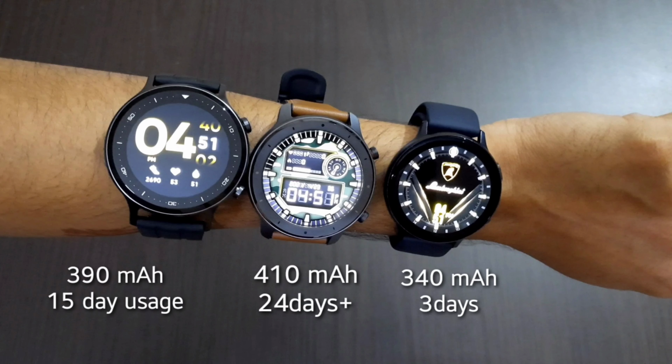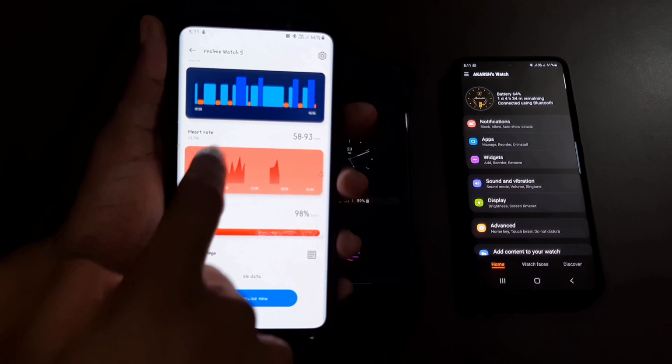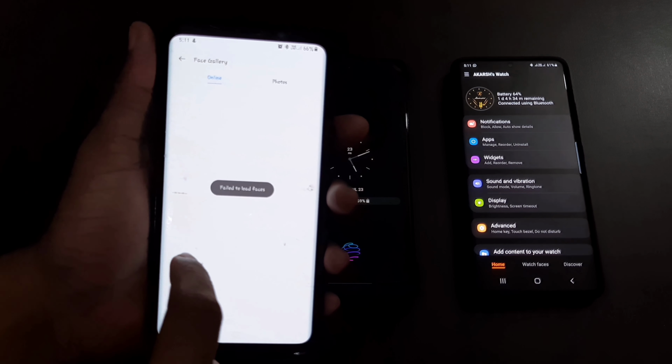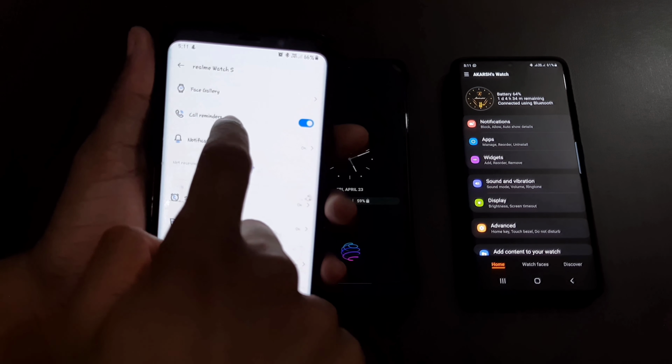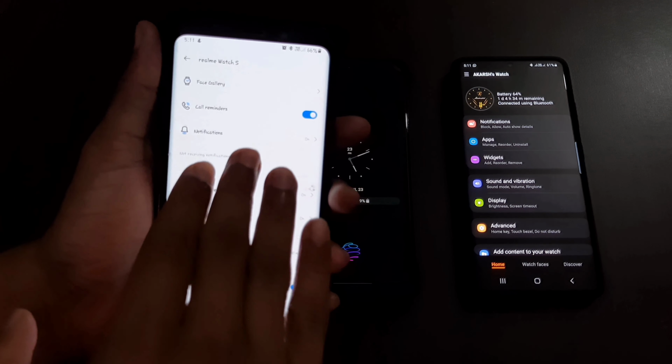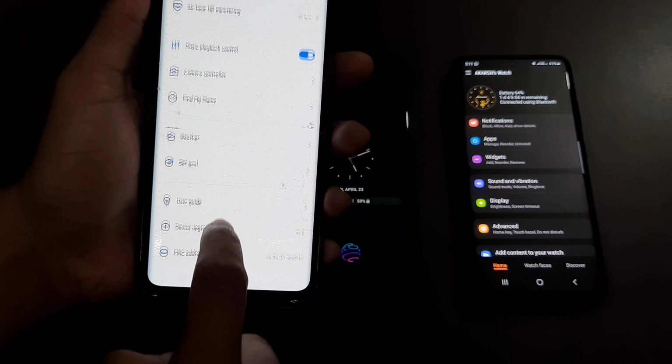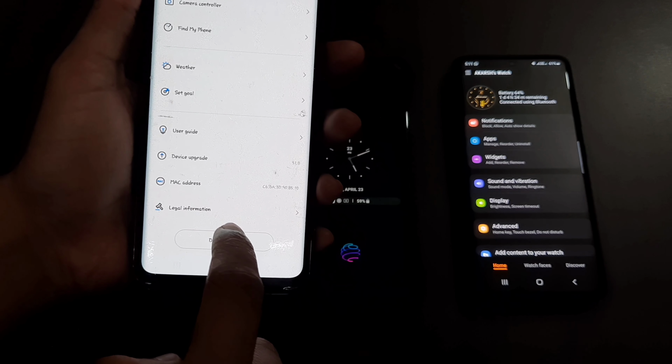So the main page looks like this. On top it shows the Realme watch is connected, then it shows the steps, the sleep monitoring, heart rate, SpO2, exercise, etc. Then on the top right corner we have the watch face settings, and then we have the call reminder options, and then we have notifications. So we can turn off and on different notifications for each app according to your liking. Then we have the different reminder settings like the drink water reminder, the exercise reminder, and the 24 hours heart rate monitoring below. Then we have the music control settings, the camera control, and also the Find My Phone feature. Then we have the weather, set goal, user guide, the software update settings, etc.